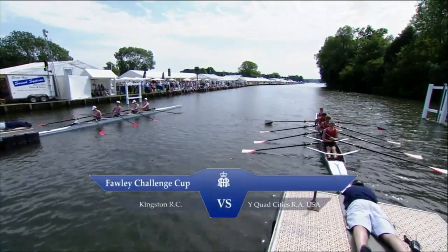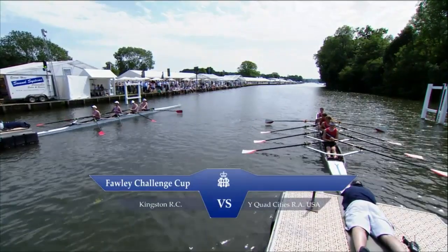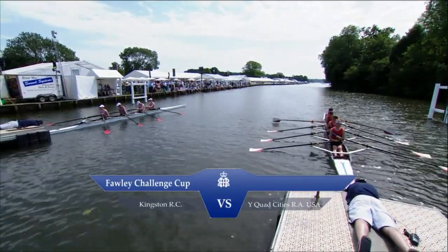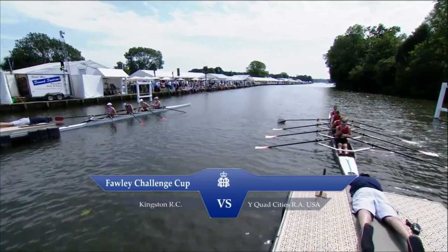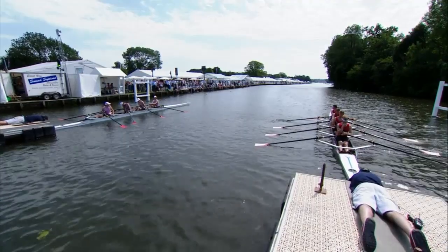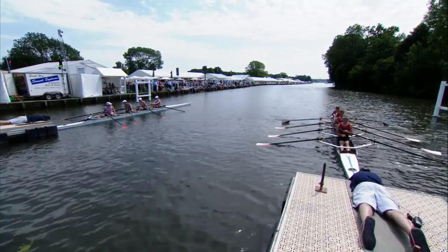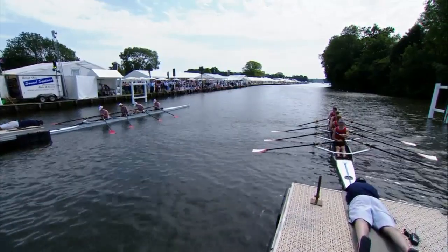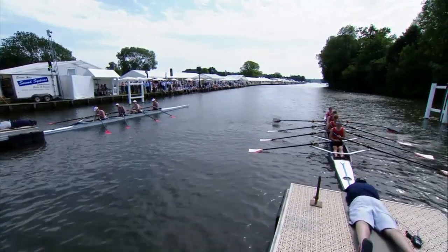So, very different race. This is the Fawley Challenge Cup. Again, this is a schoolboys race. We've seen that in the Princess Elizabeth Cup, but this is a completely different boat. There are 4 boys, but they have got 2 blades each, so they are sculling. And for those of you that don't know the sport, we'll explain a little more about what that means down the course. But first of all, who's rowing in this race?